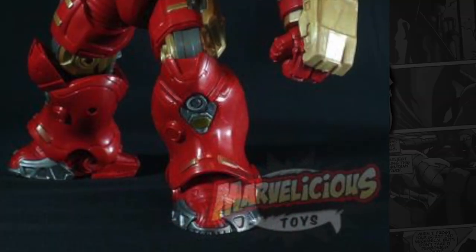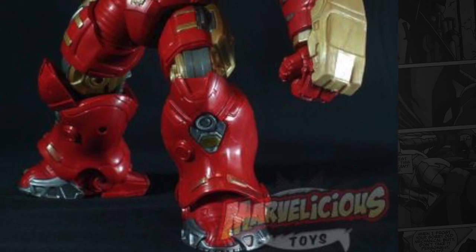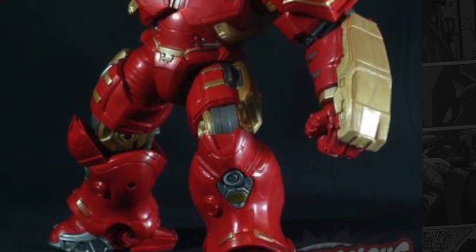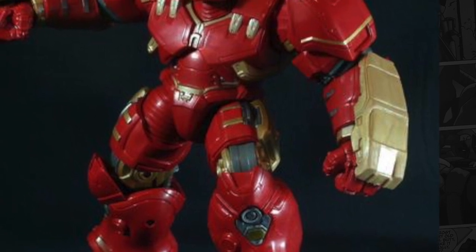And this is a good way. You talked about, you know, maybe wanting to get a second Hulkbuster. And here you go. You're getting it without having to rebuy that other wave. And per Marvel Toy News, this wave is being solicited to Asian countries and China right now as well. So it's real. And I ordered it.